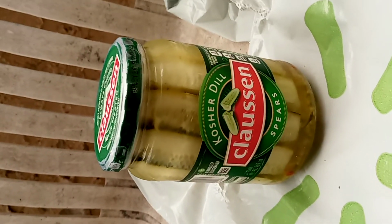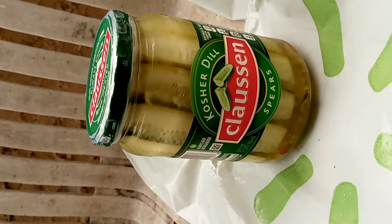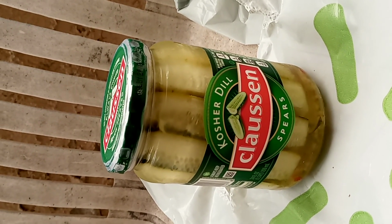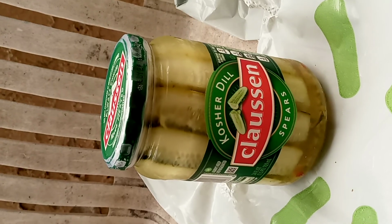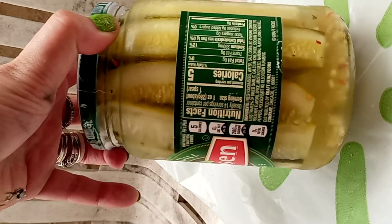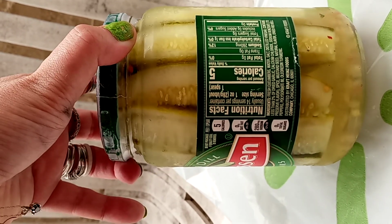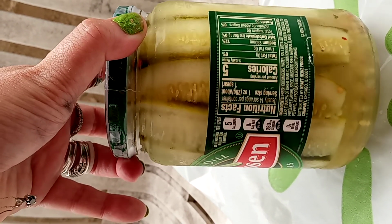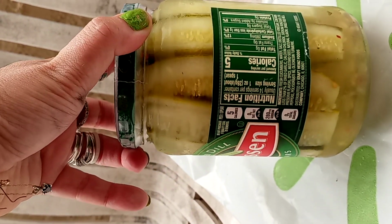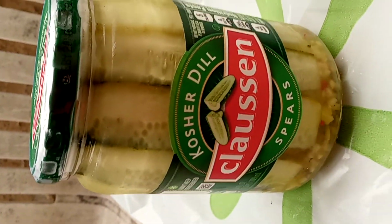We got some pickles. We love pickles. These are actually fine sliced, so we could put them maybe in pasta or salad. Also, I like to eat them like that too. Kosher dill Clausen Spears. They're called Spears. Clausen, a brand. So pickles are always good. I like to also drink the water. Chicago, Illinois. It says Kraft Heinz Foods. There's mustard seed in there, spice, red bell pepper, turmeric. That's cool for spices again.